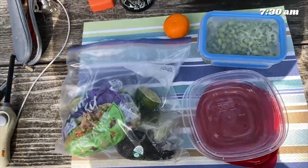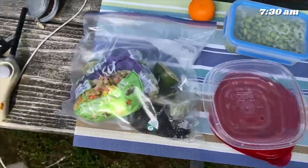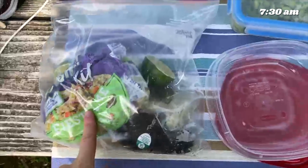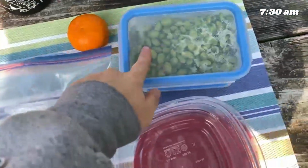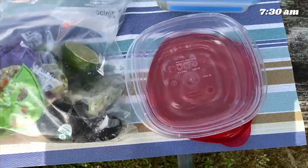So now that I'm done with breakfast, I'm actually gonna make a little meal prep lunch for later. I'm trying to cook quinoa in this pot. I don't want to touch it, but it's in there. And I have leftover slaw from last night, an avocado, lime, the dressing from the salad bag, a mandarin, edamame. This is pre-cooked, and I have my container from yesterday's lunch that I finished.